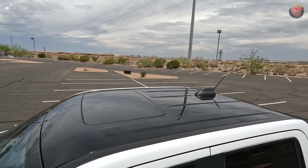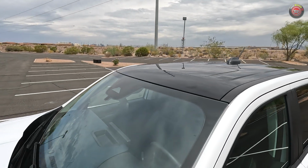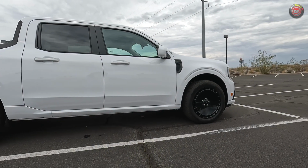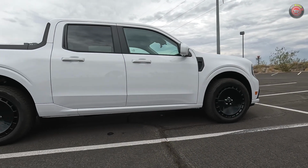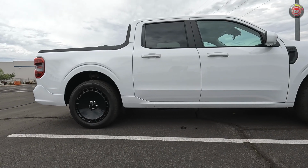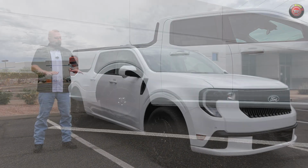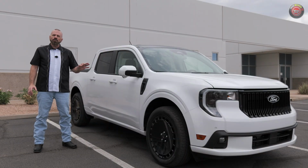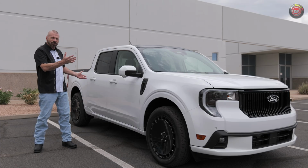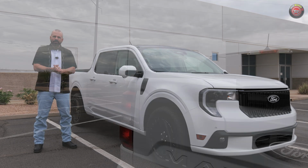Up on top, this has the black painted roof option as well. Sunroof, you can see. Another thing you might notice is a lower ride height. This has a performance-tuned suspension with different springs, different dampers. It's about a half inch lower in the front and a little over 1 inch lower in the back, so it sits a little bit more level. Performance brakes from the Ford Focus ST. So it not only has the look, it's got improved handling, which we'll talk about here in a moment.